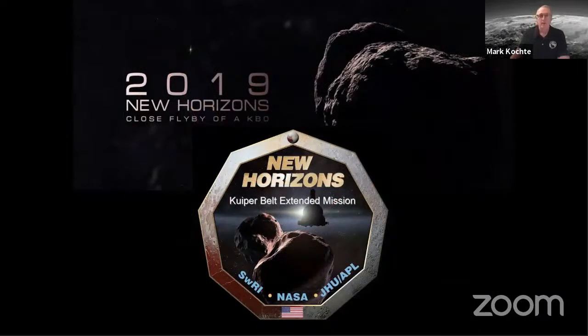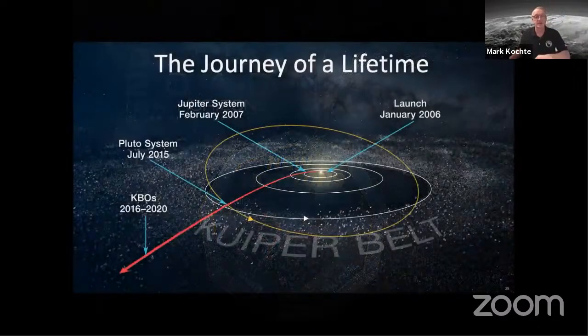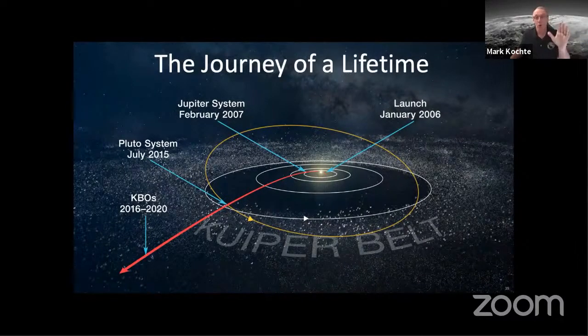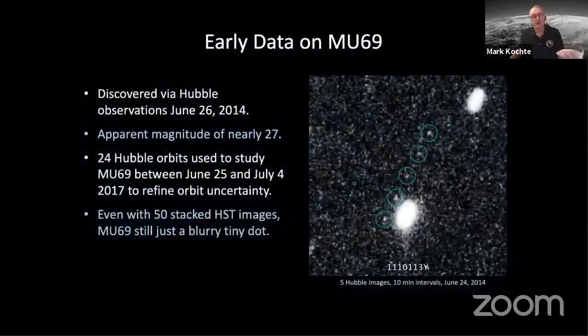But we're not done. New Horizons wasn't going to just stop and turn around. We're continuing on through the solar system. We're flying out through the Kuiper Belt. And we're going to be eventually leaving the solar system. So while we're in the Kuiper Belt, we're exploring. We're taking observations of other Kuiper Belt objects out there. We're discovering new Kuiper Belt objects out there.